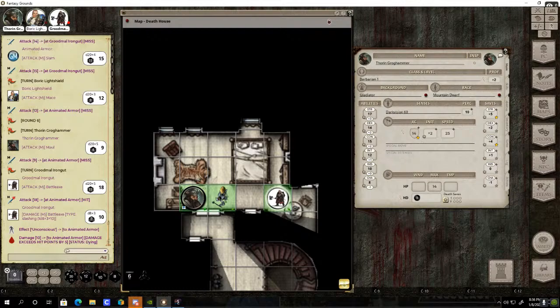Can I move the tiger skin and see if there's anything under it? Okay. Roll investigation or perception, whichever one you want.